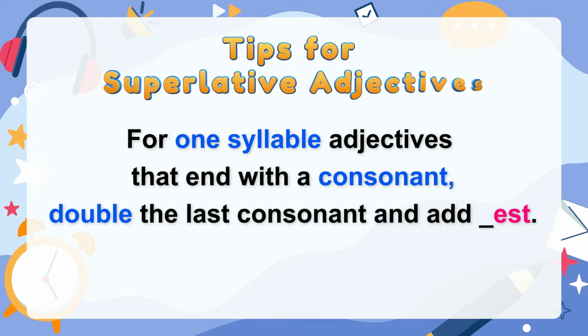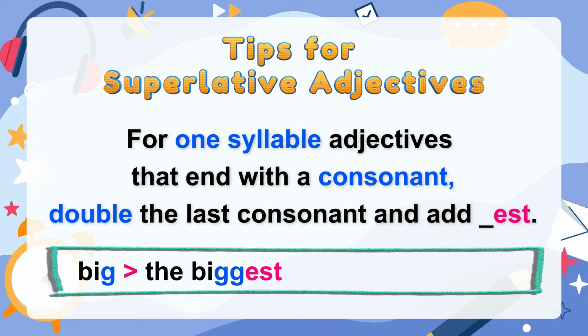For adjectives that are one syllable and end with a consonant, you double the last consonant and add est. Big becomes the biggest. Hot becomes the hottest.